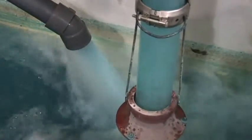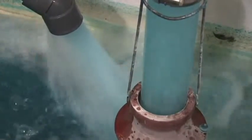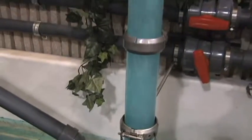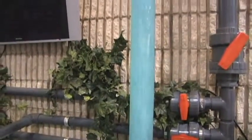There's a little bit of noise associated with the pump now as the air is working its way through that pump. There's a hydraulic imbalance inside of the pump now that over time could cause some bearing issues, but more importantly, it could cause the pump to lose its prime.